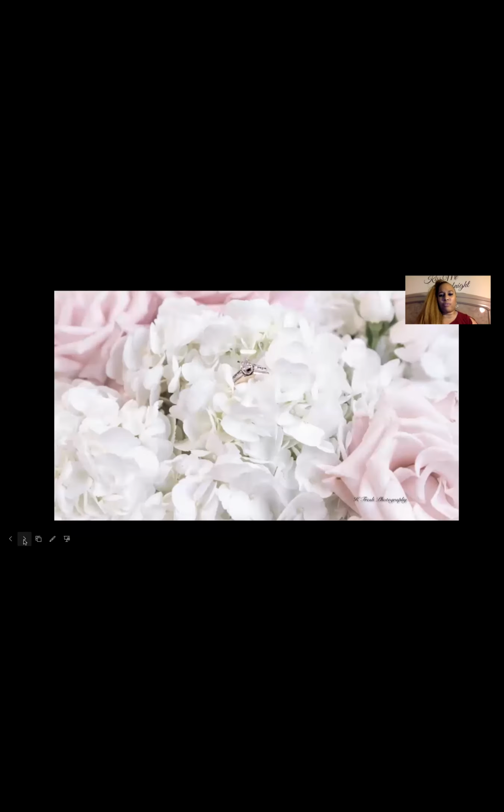This is going back. This is a wedding that I did. Actually, no, sorry. This is at the photography conference. I'm sorry. A lady put her wedding ring in a bouquet of flowers, and I just was like, you know, I have to catch that. And I just shot the picture, and this is what I got. Thought it was beautiful. So, yep, that's that.